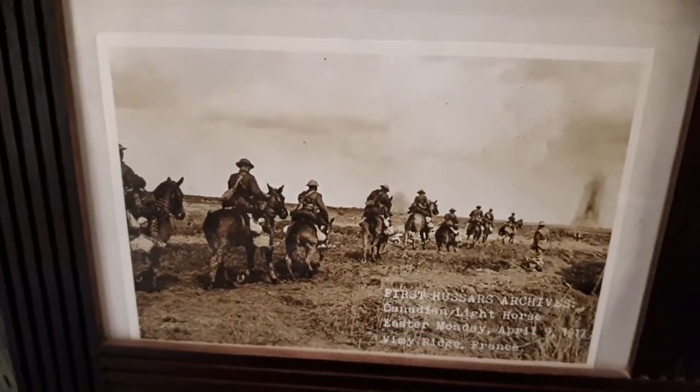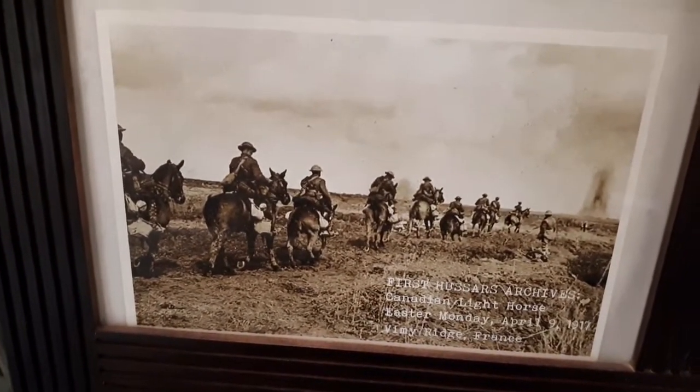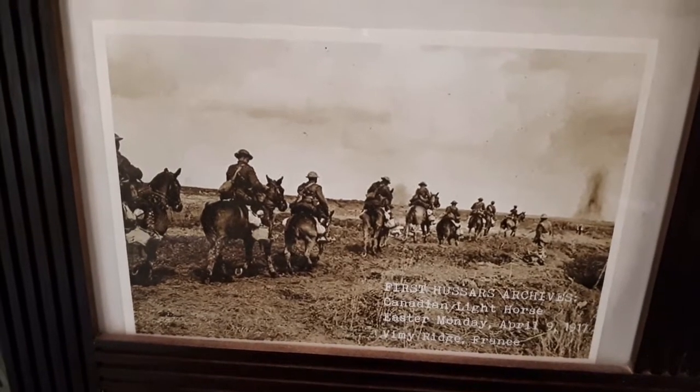However, at the Battle of Vimy Ridge, they did fight on horseback in scouting missions around the villages around Vimy, and fought at the last 100 days of the war.